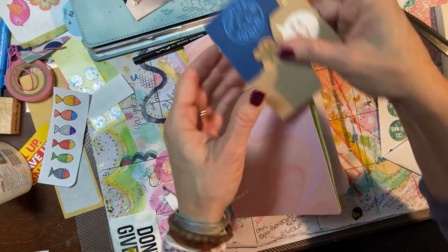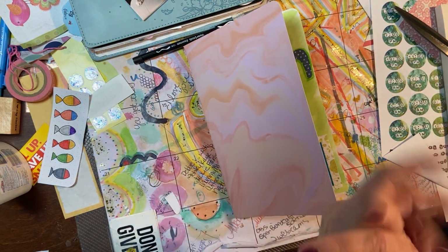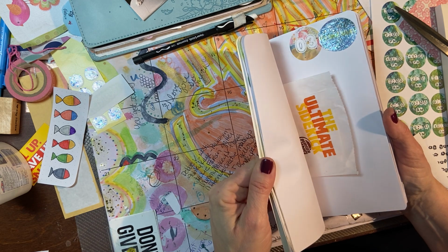So again, just using food packaging and stuff as part of your journal. So that's it. All right. Those were really my only finds today. I really just had to exchange something.